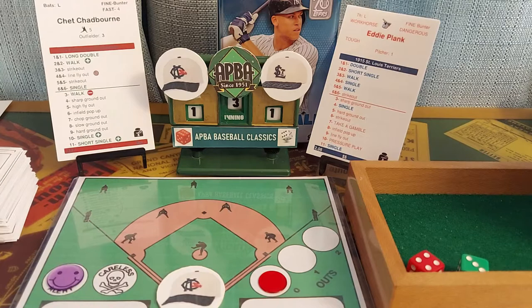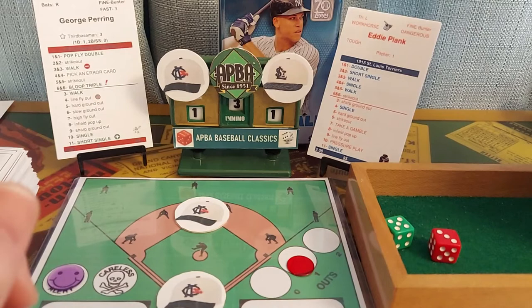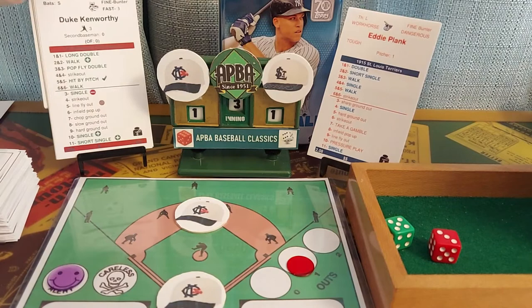He is 2-for-2. George Peering comes up with a man in scoring position. 259 hitter. Here's a pitch from Eddie Plank. 8 off the pitcher card is a pop-up on the infield to the shortstop, Ernie Johnson. Two outs. It's going to be up to Duke Kenworthy to put his team up front.